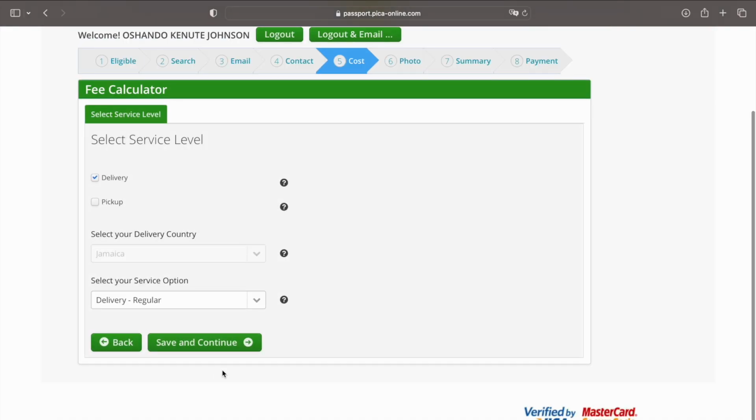Now comes the interesting part, the cost for all of this. Here you have two services that are available to you online, so you can select the delivery option or you can select the pickup option. In my case, because my friend was taking it for me, I didn't do the pickup option because I think it would make it more complicated, because then I need to provide him permission, like some letter to say that he can pick it up on my behalf.